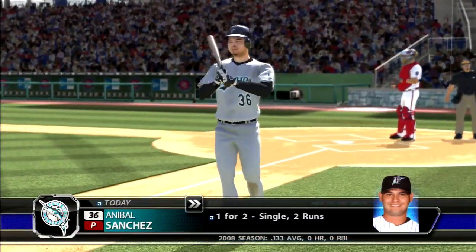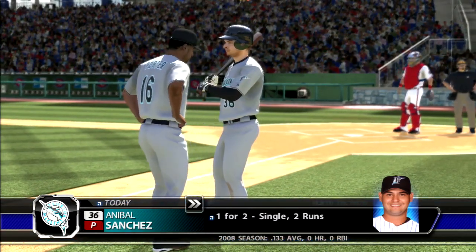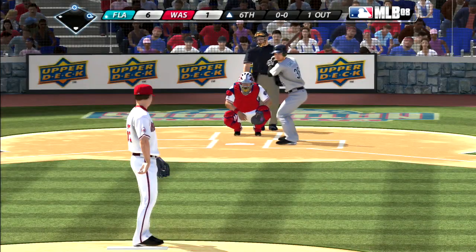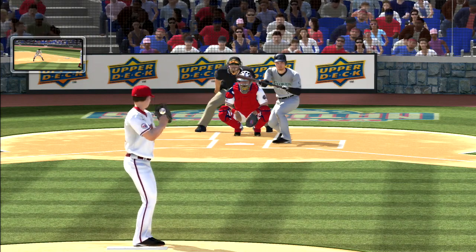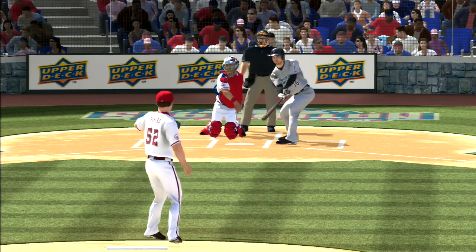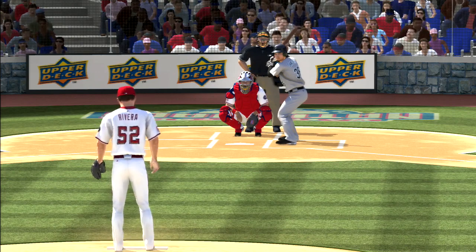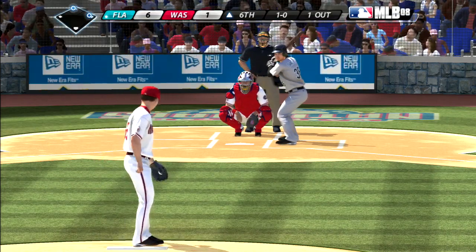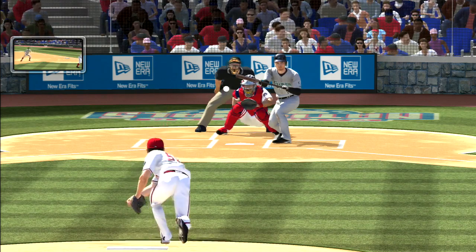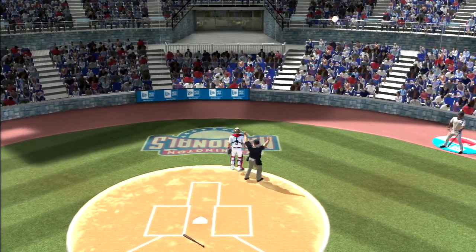Anibal Sanchez will step in, 1 for 2 in the ballgame. Showing bunt here, but he takes ball 1. And these guys have been very patient with that slider away. They have not chased very often. Runners are at first and second with 1 away. 1-0 pitch now. And he pops up the bunt attempt. Nope, foul ball.